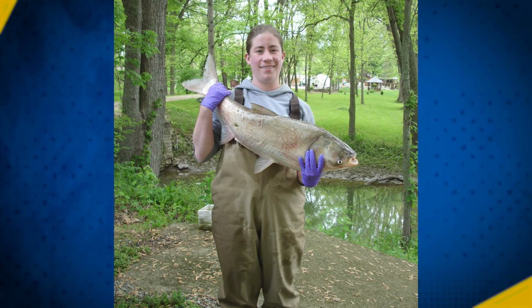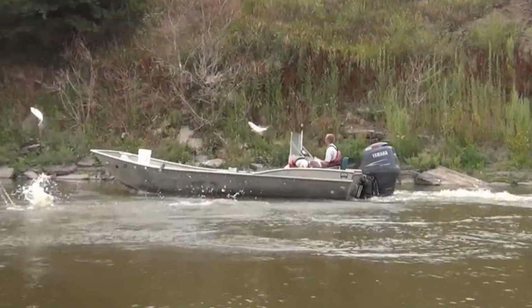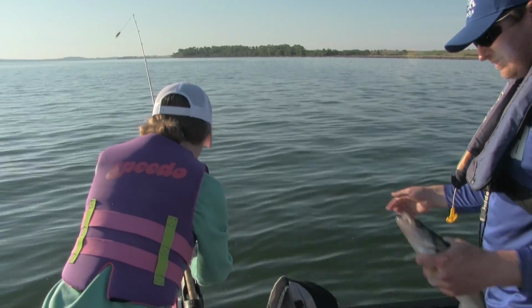Bighead carp and silver carp are feeding at the bottom of the food web. They're eating things called plankton and zooplankton. Those plankton and zooplankton are food items for a lot of our young native fishes. So if silver carp and bighead carp are then eating all of this food, then there's less available for like our young walleye each year.